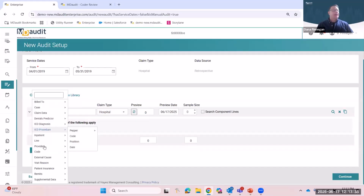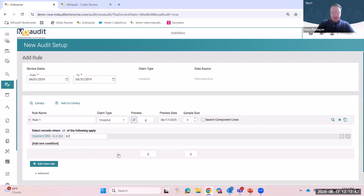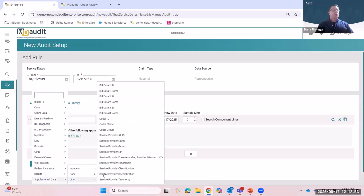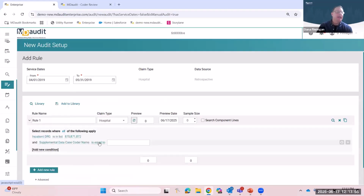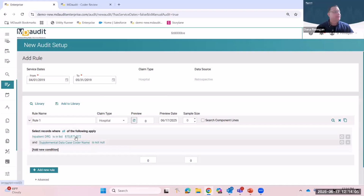Then I'm going to say, show me where the DRG, because I'm really concerned about my sepsis-related DRGs, is in this list: 870, 871, and 872. I'm also going to put in a clause that says, show me where the coder name is not null. That's a little technical, but it just means I want to know any coder that touched these specific DRGs. Once I hit these arrows, the system is going to churn and immediately find me 22 claims that were billed for sepsis-related DRGs that coders actually touched between these dates of service.